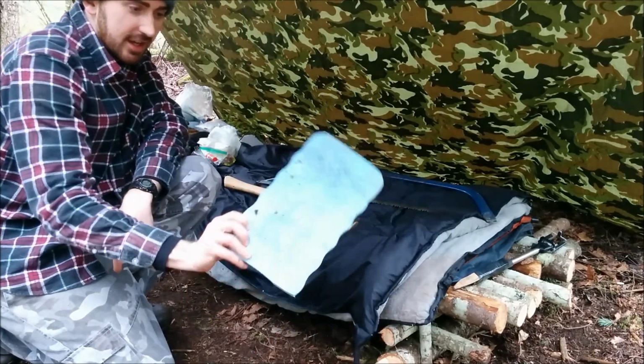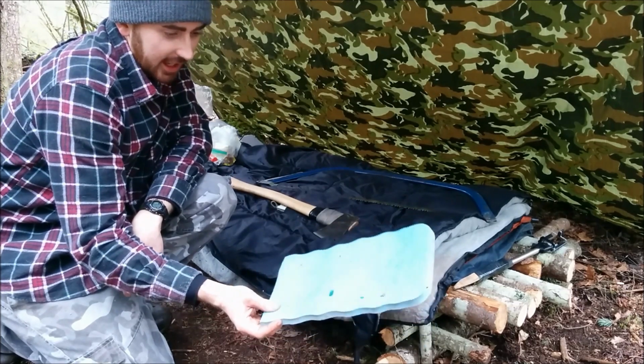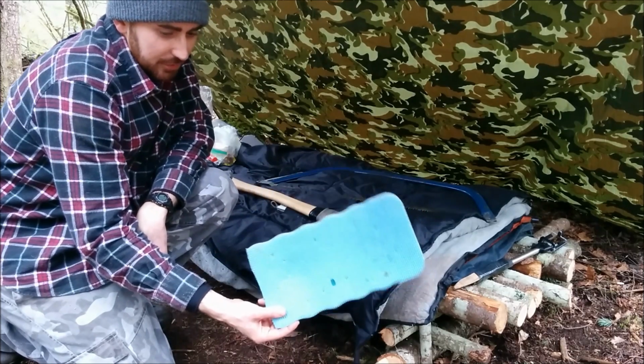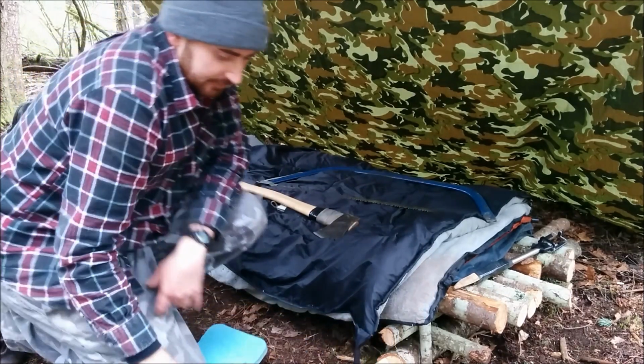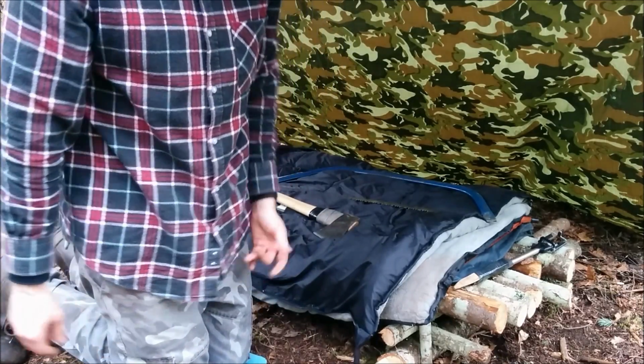One of these pads is a dollar store foam pad, probably meant for painting or cleaning. And I love this thing. This is my sit pad and my knee pad. When I'm working on the ground, I can just slip it under, and it helps with your knees. It's actually really nice to have that.